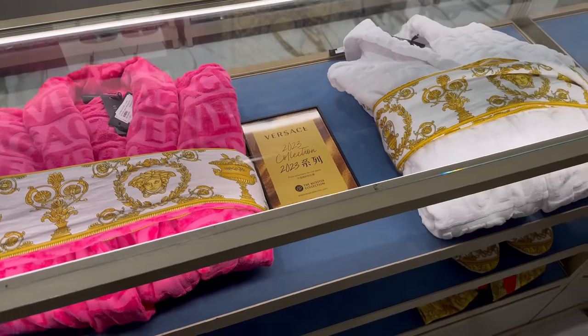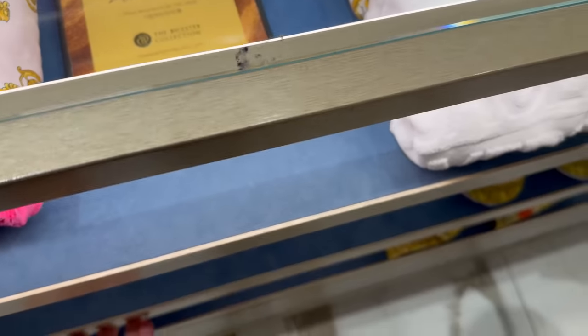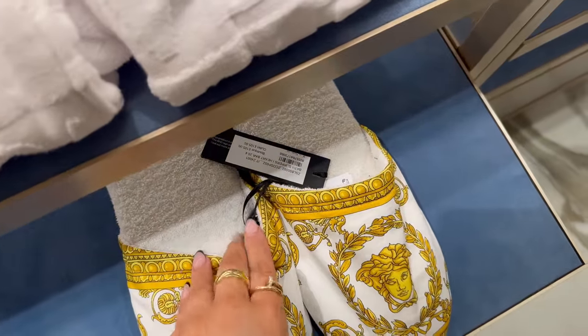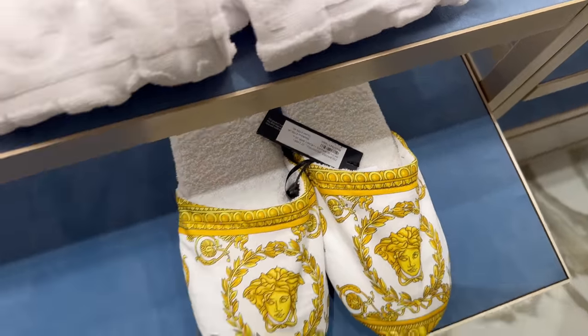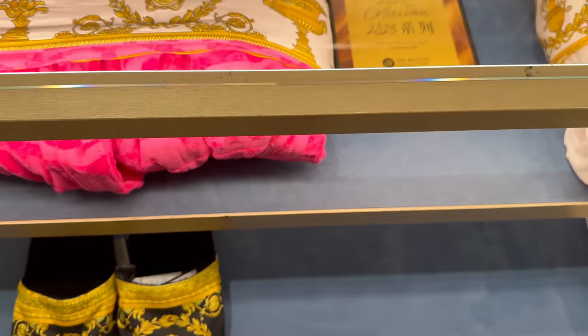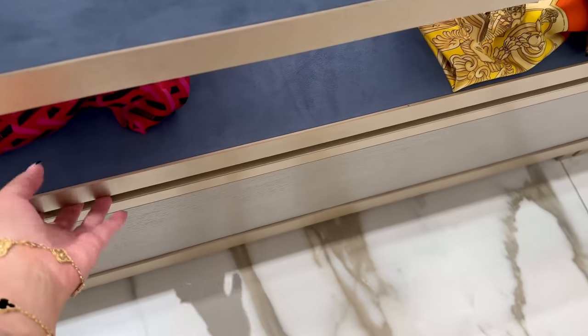Guys, they have the robes. I wonder if they're full price. And they also have the slippers. Check this out. How much are they? 105 outlet price. They have the classic black. I have the black one of these, the robe, the black classic robe.